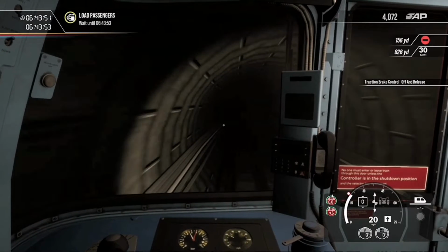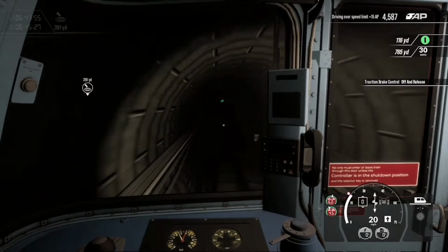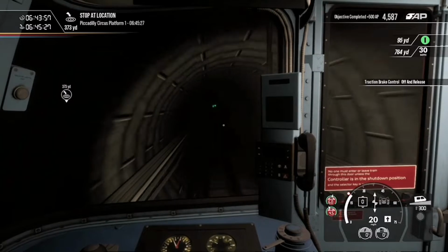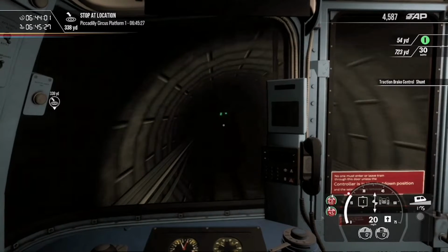This is something I know tube drivers do. To keep up to speed, they just do shunt, off and release, shunt, off and release, just to keep bumping the speed up. Thankfully, we didn't have to stop at that red. We've got double green there.